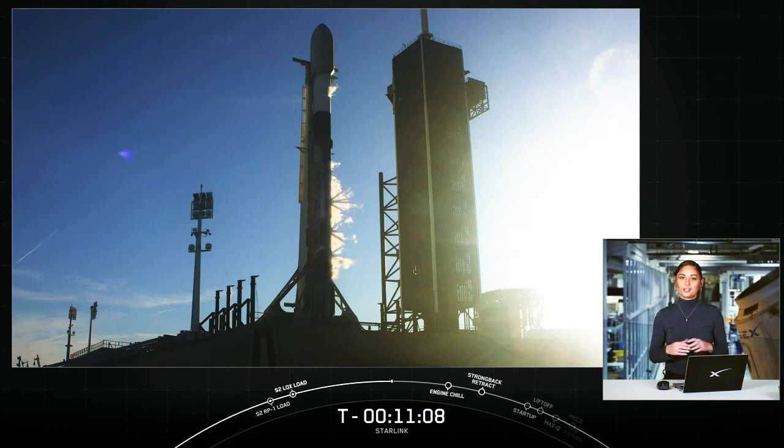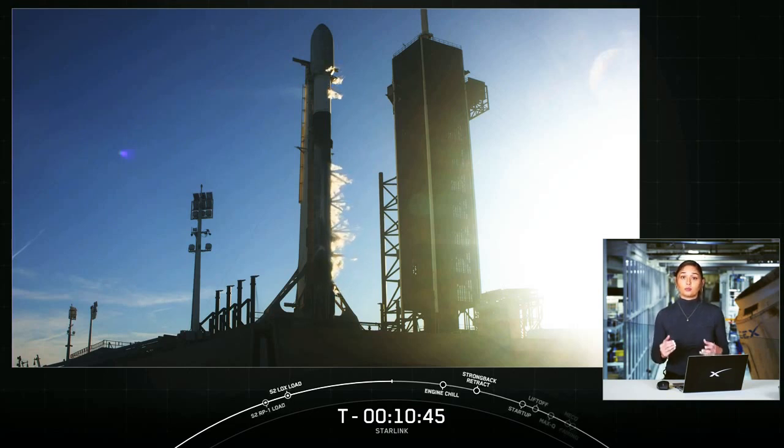If for some reason we don't launch today, we do have a backup opportunity tomorrow, but the latest weather forecast shows 80% favorable for liftoff today, and you can see the clear skies on your screen there. The Starlink satellites will deploy about 15 minutes after liftoff, but unfortunately we will not have ground station coverage, which means we won't have live audio or visual confirmation of payload deployment in real time. Given that, we'll end our webcast just after second engine cutoff and confirm deployment on social once we regain coverage. The vehicle, satellites, weather, and range are all looking good for an on-time liftoff just a few minutes from now. So let's take a closer look at the rocket on your screen.